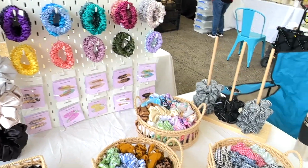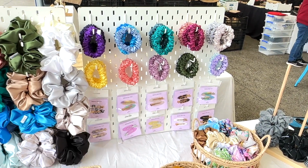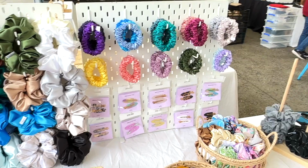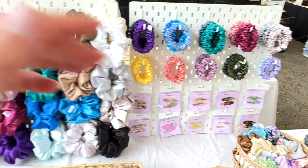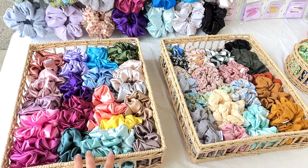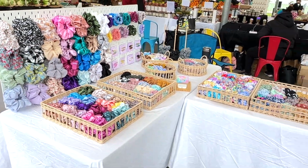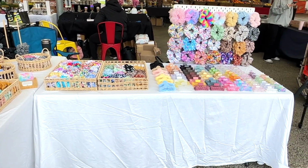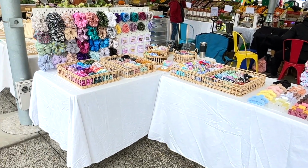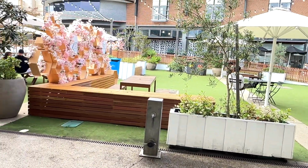They usually have their own little stand up over here somewhere, but they are up on the pegboard for today because I have not yet sewn up more of the pink ginghams, so we are running really low on those. I've only got about 3 pieces left for that whole collection, so I put the regular ones up there. And then these are the XL satins and chiffons, and then the regular ones in the baskets here. So that's the layout, that's what it looks like. That is my view for today. Not bad.